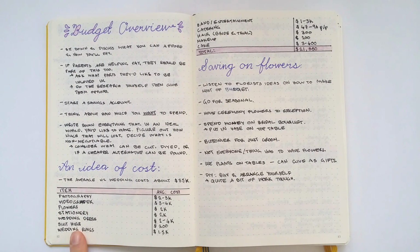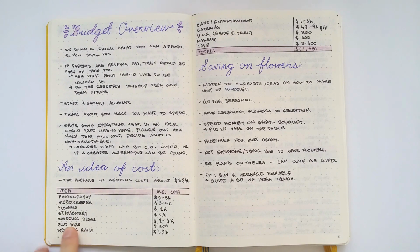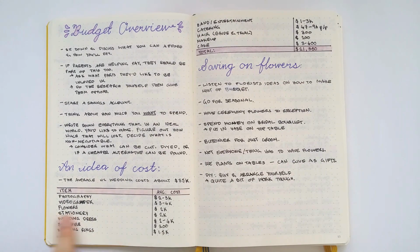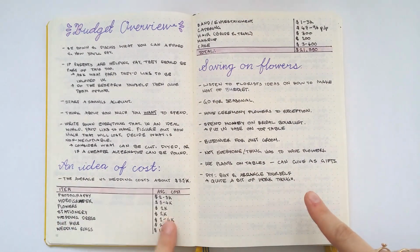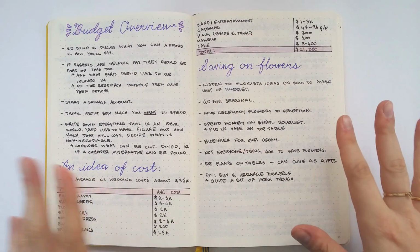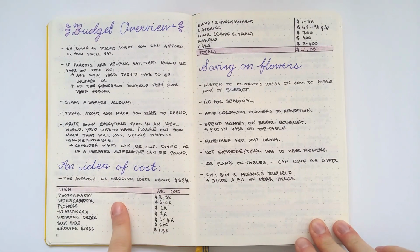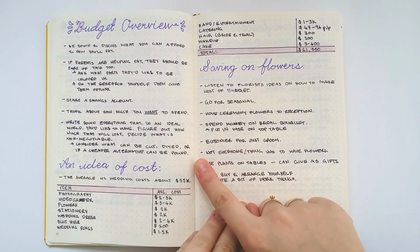This was also from rockandrollbride.com, but because that article was written a few years ago and it used the British pound, I did a little bit of research of local companies that do all of this stuff and put down the average cost that I could see from them. So yeah, there are certainly things that we'll be able to save money on. I've got some saving tips coming up.